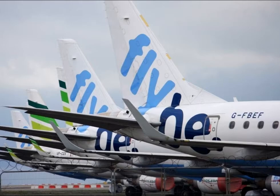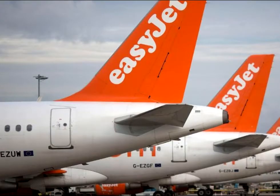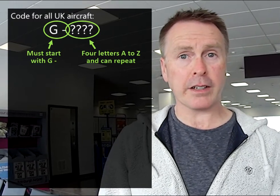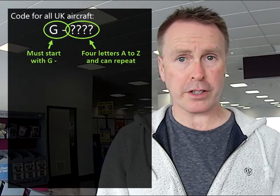Now since the year 1910, all aircraft in the UK have been required to have a unique aircraft registration code painted on the side of the body. All aircraft in the UK have to have 5 letters of the alphabet. Each one has to start with the letter G, followed by a dash, and then 4 more letters. And each of those last 4 letters can be anything from A to Z, and each letter can appear as many times as it needs in the final registration code.